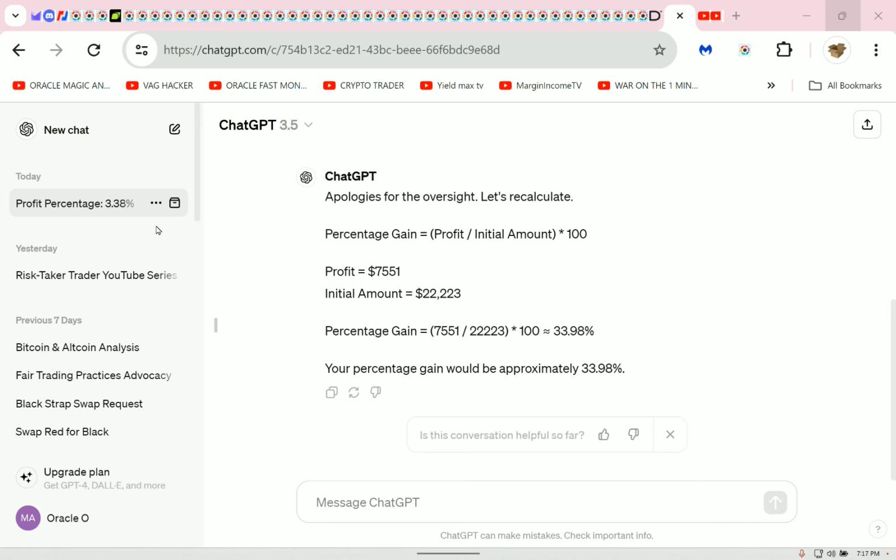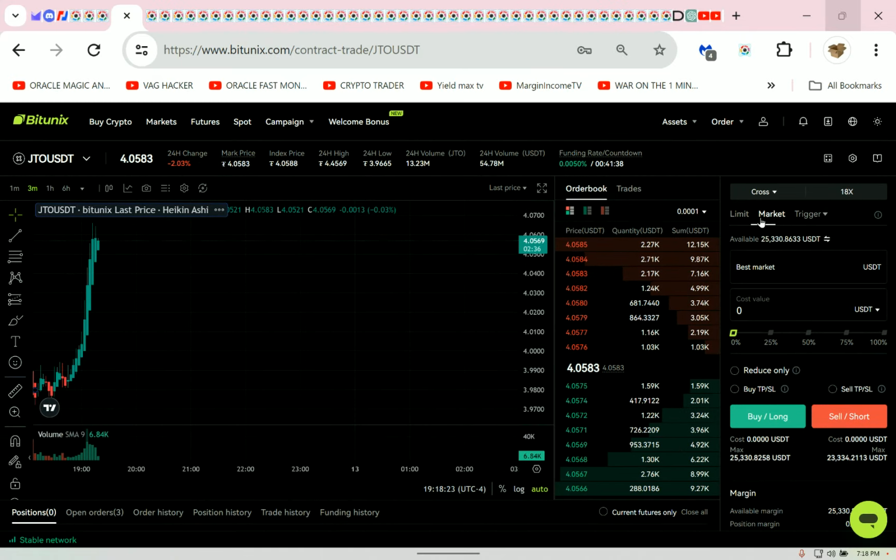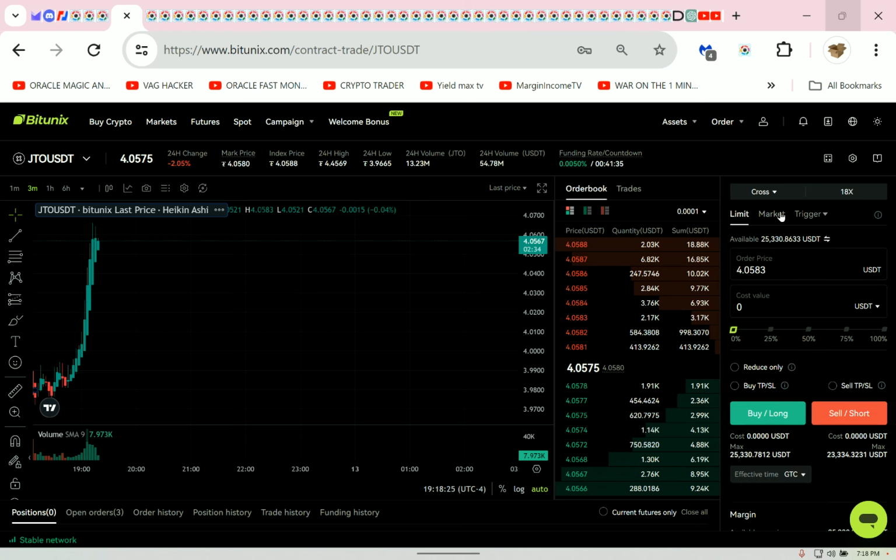What does the Oracle ask ChatGPT? Altcoin Bitcoin analysis, fair trading practices advocacy. That's me. Black strap swap request. Swap red for black. What does this mean? We don't know. A lot of times when I enter here, you'll see me switch back and forth, market limit, market limit. A lot of people want to know why I do that.